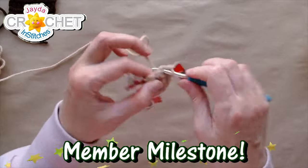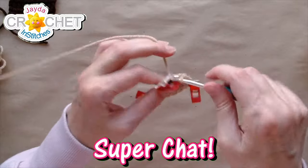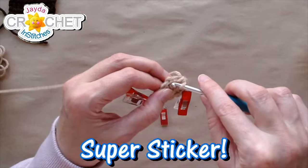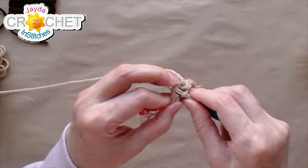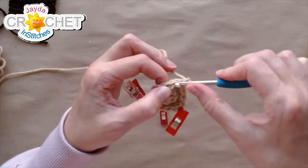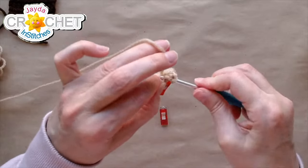I'm going to single crochet in each stitch up to my next stitch marker, which I know marks a corner. This is why the stitch markers are super useful. I love that idea though too, Deanna. Into the little chain one, I'm going to go single crochet, chain one, and single crochet, nice and tight. Don't want any spaces showing.